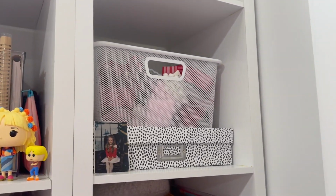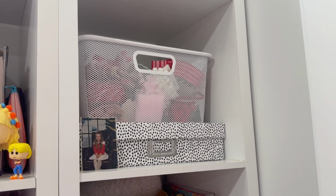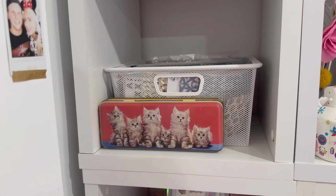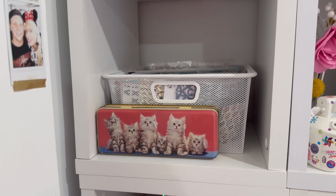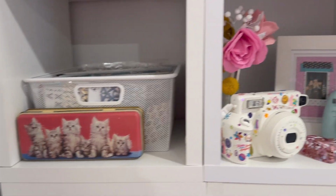Over here, I do have some paper or page protectors. I can't remember what's in that one, honestly. And then I also have some ribbon. Moving right along. Now, I do not like this area. These are alphas, and this just makes no sense really, and I never reach for them, but right now I don't know what to do with them. But I do have my alphas inside of this little container, and then I just have a little vintage kitty cat container that's very cute.